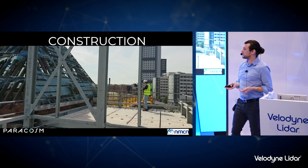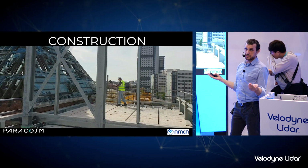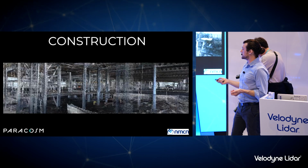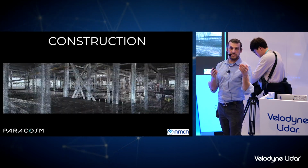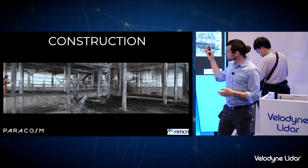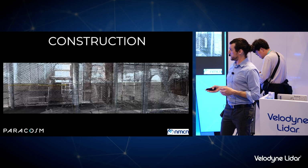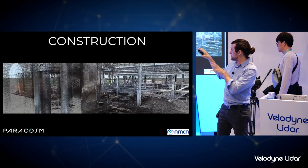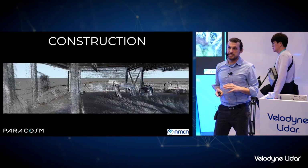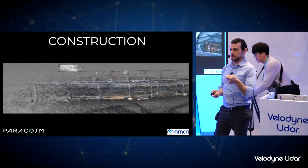Another PX80 customer, NMCN, based in London, uses the PX80 for many uses, among them to monitor their very complex construction projects. Now, because the PX80 is capable of scanning both interior and exterior spaces, whether you're in total darkness or complete sunlight, we can capture these very complex construction sites. You can even see a few people standing in the way there with all these steel beams and structures and pillars and columns. NMCN is now walking these construction sites and capturing the condition of the site to make sure everything is happening to the right degree of quality.